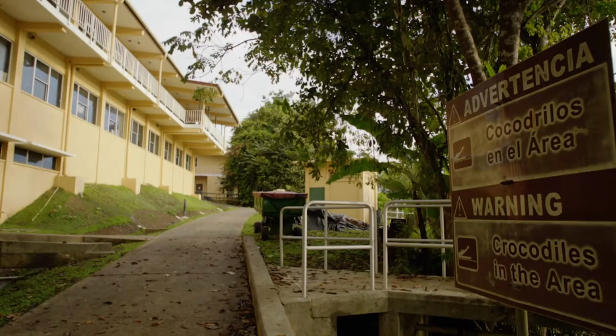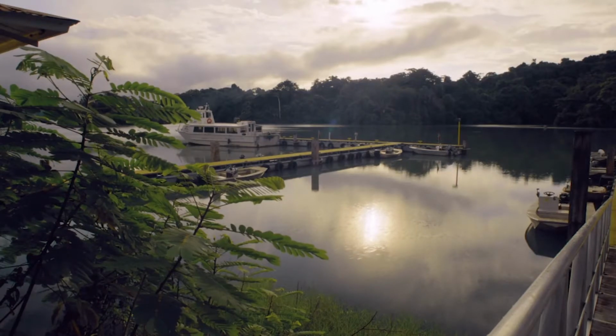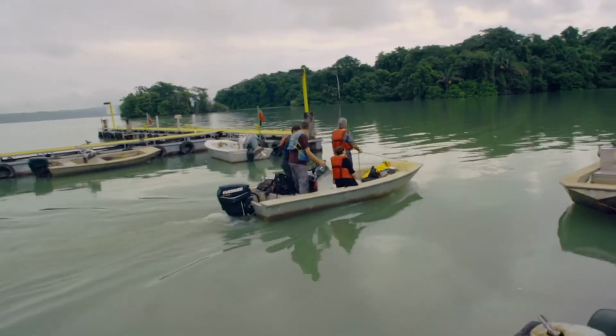The Smithsonian Tropical Research Institute is located on one of the islands in Lake Gatun, an artificial lake created by a dam on the Chagres River that was built as part of the Panama Canal construction project. We're actually sailing over a submerged forest. There are trees, railroads, even old villages under the ship's hull. It was all flooded when the dam was built.